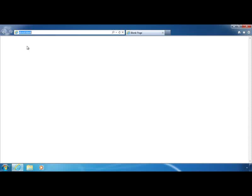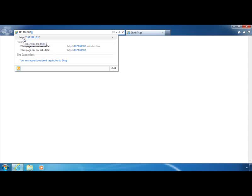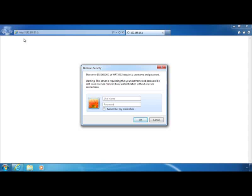So I'm going to go ahead and type in the IP address up here in the address bar, which I happen to know is 192.168.10.1. And when I hit enter, you'll see that it prompts me for a username and password. Now, this is not the same as what you would need to connect to the wireless network. This is an administrative username and password to be able to manage this access point.